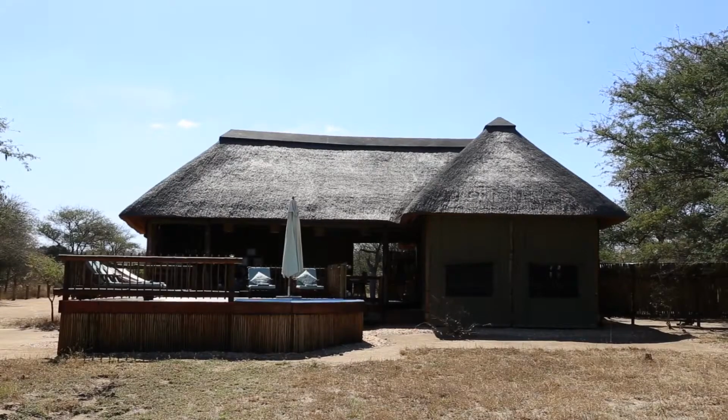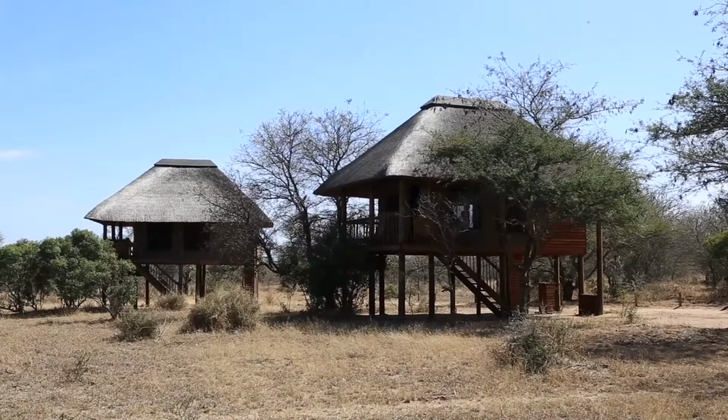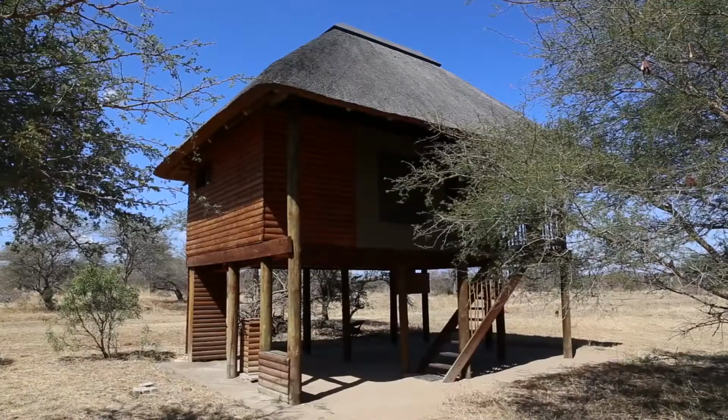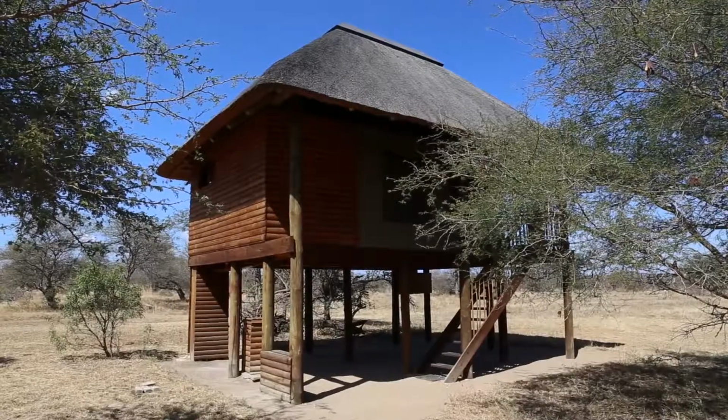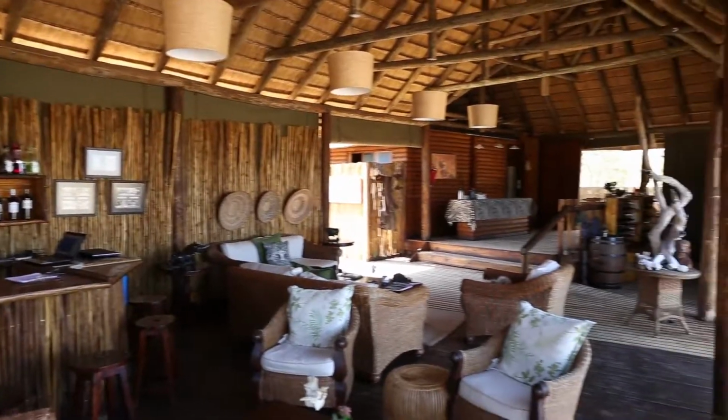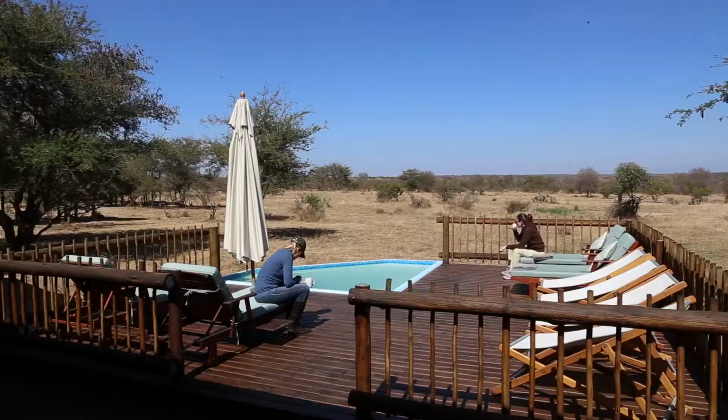This is Nthambo Tree Camp. We're in the greater Kruger area in South Africa. Yeah, this is quite a small camp. It's only 5 rooms, so maximum 10 people, so it's quite an intimate experience. If you guys would like to know how a day goes, it's very simple, very straightforward, very relaxed. And that's how we like to keep it.